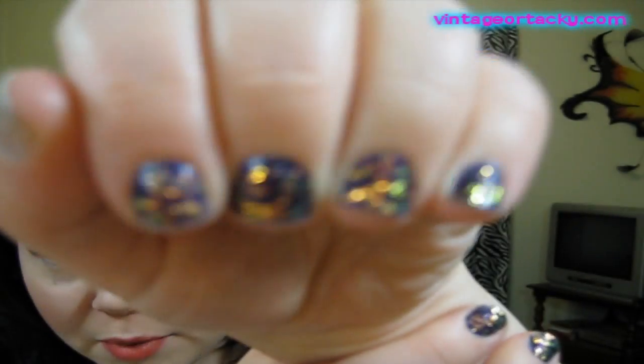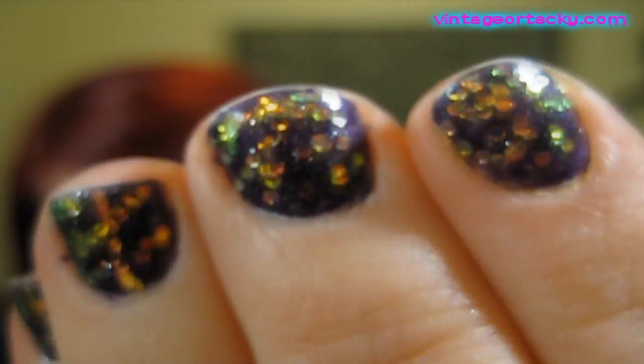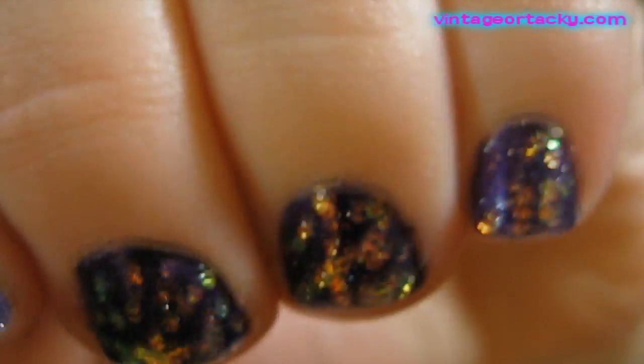Breakup didn't take nearly as long to dry, and actually I'm wearing it right now. I'm wearing, this is called Let's Groove from the Retro Diva collection by China Glaze, if you're curious. And then I put Breakup on over it. There, I focused it in for you guys just so you could see what that looks like. I won't even pretend that I know how to apply my polish well.